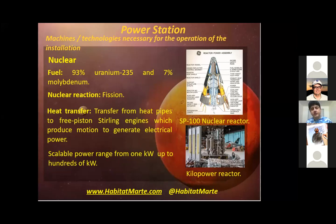Thirdly, we will have to consider one of our main sources of energy. In this case, we will take into account nuclear energy. There have been developments of many nuclear reactors. For example, the first one you can see in the upper side of my slide is the SP-100 nuclear reactor. This was developed by General Electric during the start of the 70s and the 80s. It was a program from the United States, developed to work for space stations in lower orbit, lunar stations, as well as Mars stations.